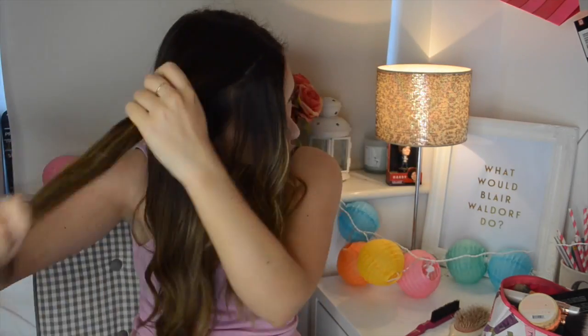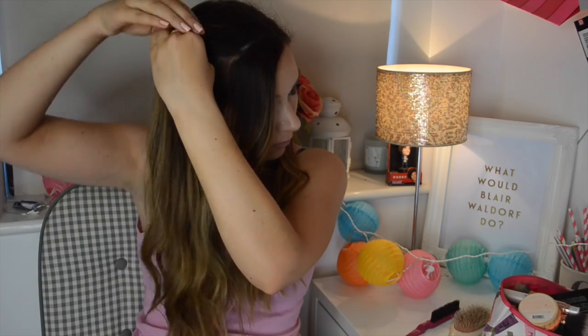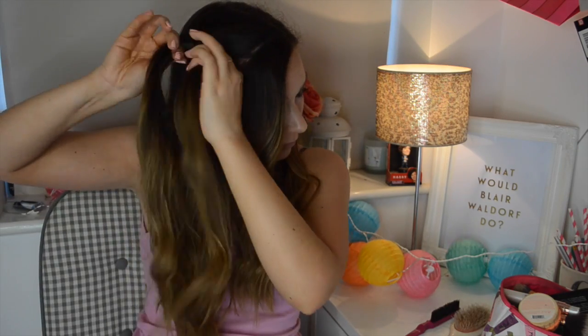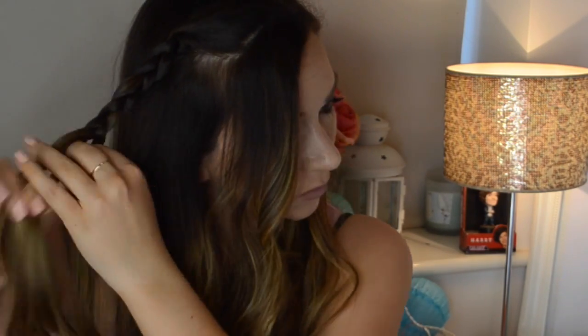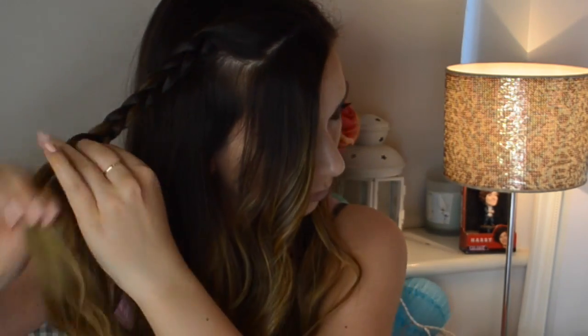And then what I decided to do was a braided half up, half down hairstyle, because I love half up, half down hairstyles. Basically all I did was take a big inch section from the top of my head and braid that towards the back of my head. I did this on each side of my head and just did a very basic braid, nothing fancy at all. I made sure I did it quite tight because I want it to stay in all evening.